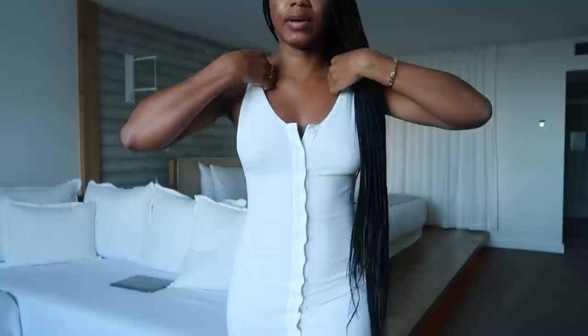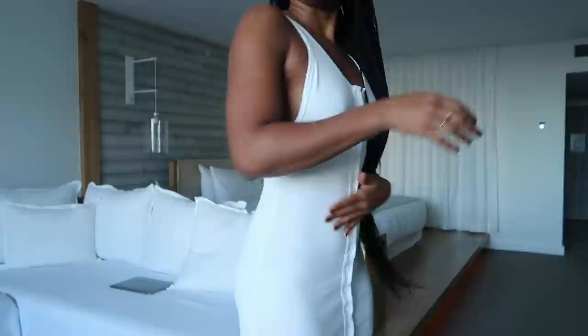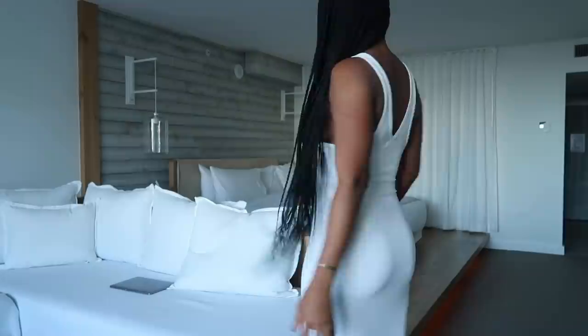By the way, because I know someone is gonna ask, this dress I'm wearing is super old, the line by Kay, and they do not make these anymore. Unfortunately.